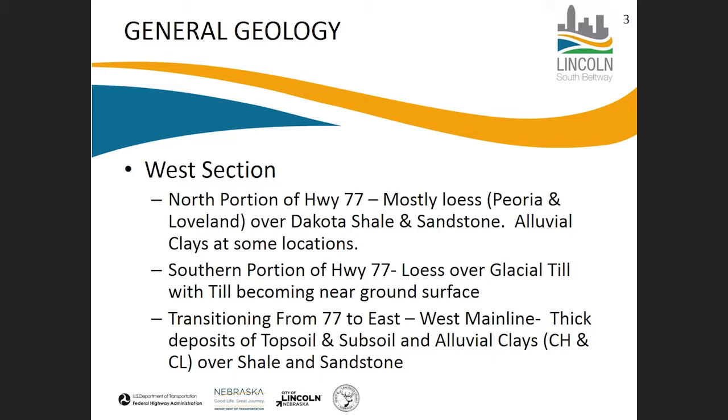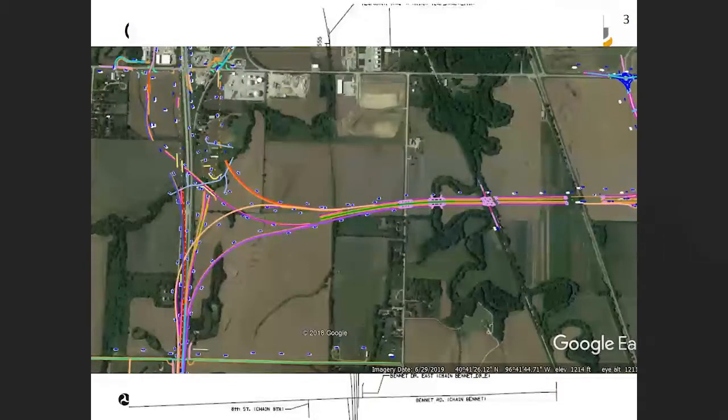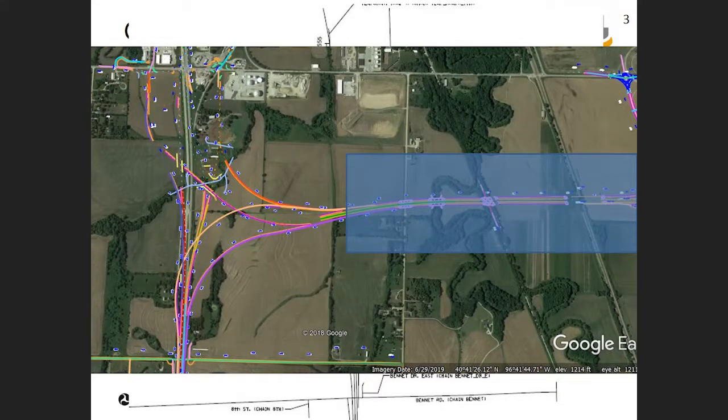This is just generalized, but in the west section, the north section where we're at here, at the building, it's mostly loess, Peoria and Loveland soils over shale and sandstone. There are some alluvial clays at a few locations. The southern portion of Highway 77 is mostly loess over glacial till. Transitioning eastward from the west interchange to the main line, we get into the floodplain deposits from Salt Creek, where we have thick deposits of topsoil, subsoil, and some alluvial clays, and then our bedrock, shale and sandstones. This is what I'm calling our west section, highlighting where the floodplain deposits start. This is just generalized again.